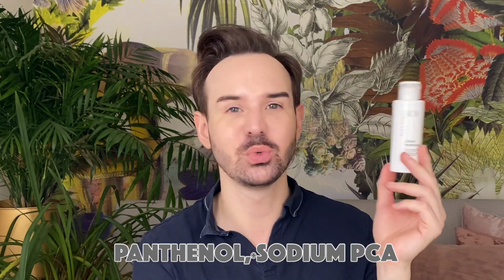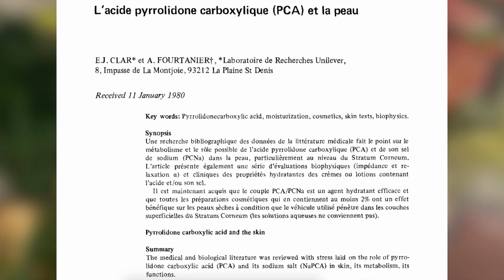It contains 5% of panthenol. Panthenol is an excellent ingredient. This is a humectant that also soothes the skin, that calms down the inflammation, so you cannot go wrong with this one. In addition, you have sodium PCA. Sodium PCA is not talked about a lot, even though this is an amazing ingredient. There is a very old paper that is written in French, actually, from Fourtanier.